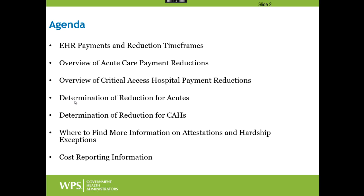So in this video, we're going to be covering a variety of aspects on this topic. First of all, we will talk about the EHR payments and the reduction timeframes. This will cover the original incentive payments, as well as these payment reductions, and how the time frames fall into both categories and how they overlap.